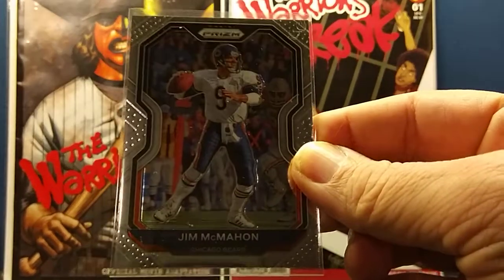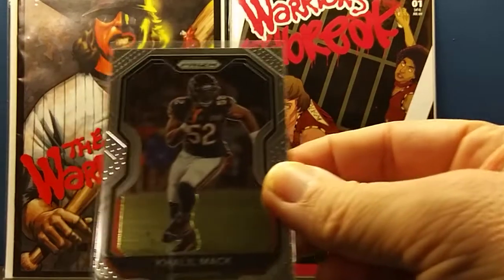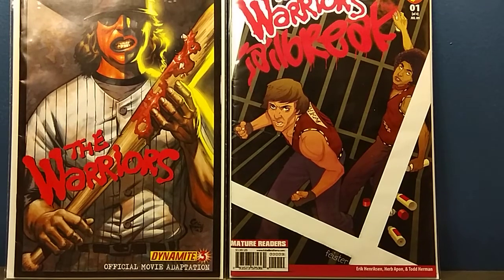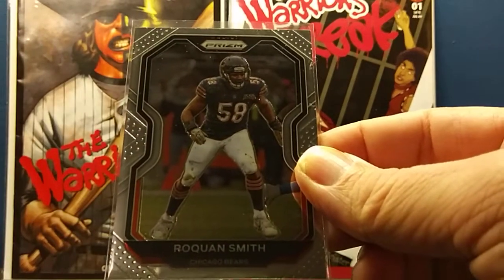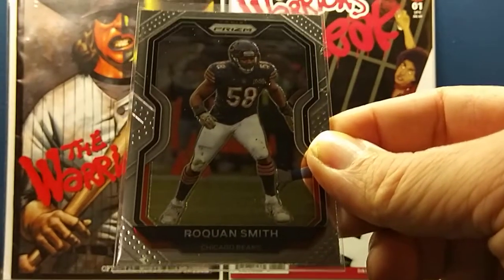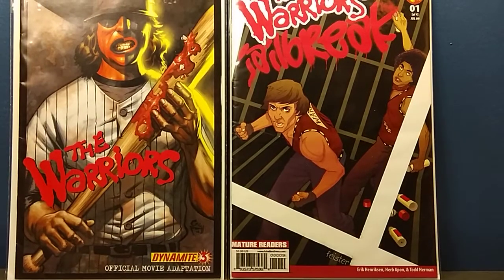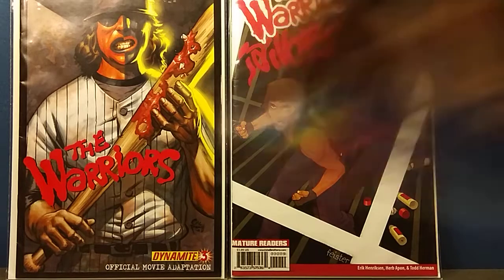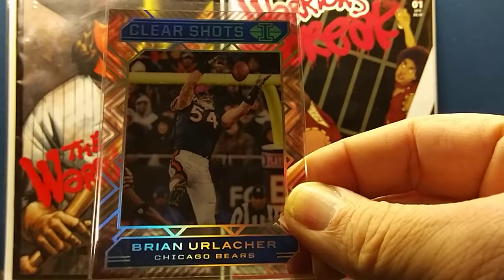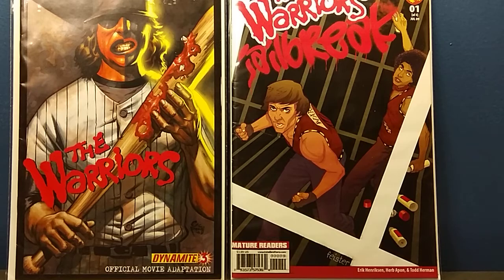But out of Prism we got a McMahon. Also out of Prism, a Mac. And this guy having a pretty good season so far. I'm thinking Pro Bowl for this fella sooner or later. Hopefully sooner than later. But Roquan Smith. And there was an Urlacher in the lot out of Illusions, Clear Shots. Pretty cool. And these next couple were out of Mosaic.